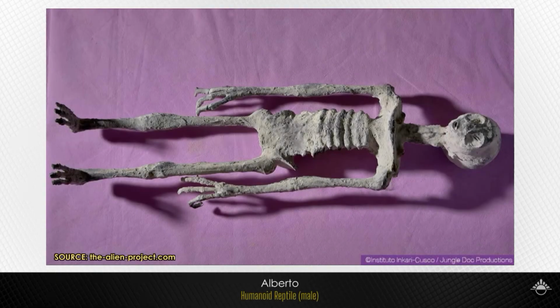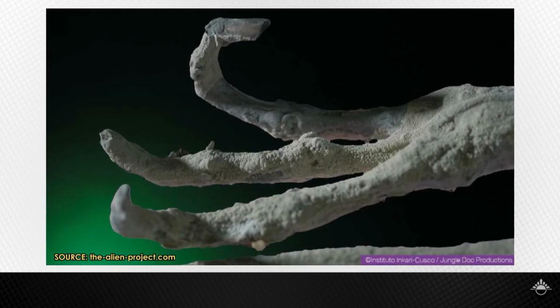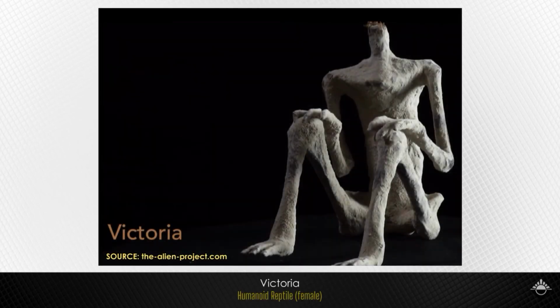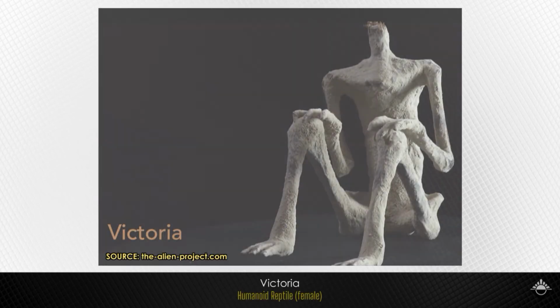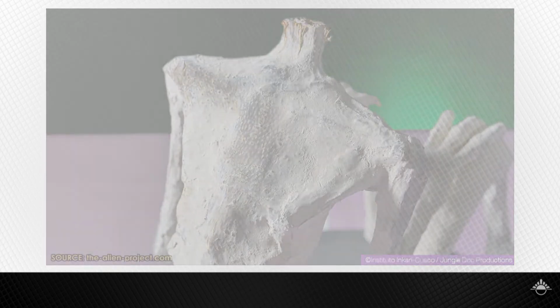Meet Alberto, who is with 60.5 centimeters, or 2 feet, the tallest of the bunch. He was still growing and possibly had a bone disease. He also has a superficial metal implant, inserted at the right hip. This is Victoria, the sitting one. Victoria most likely is a female, and due to her missing head, we get a unique insight into her body.